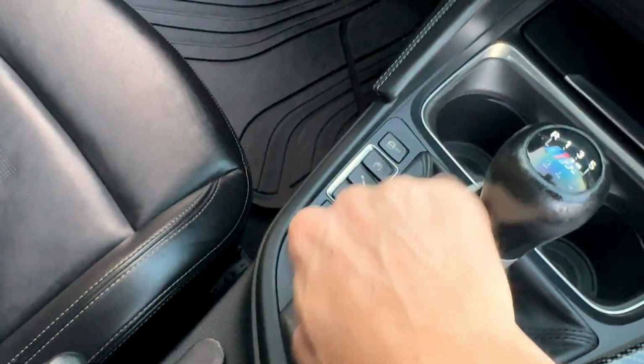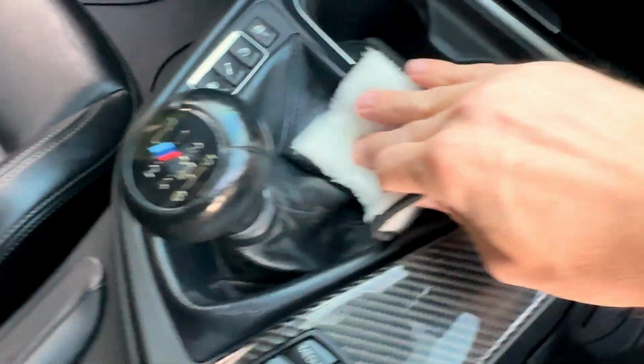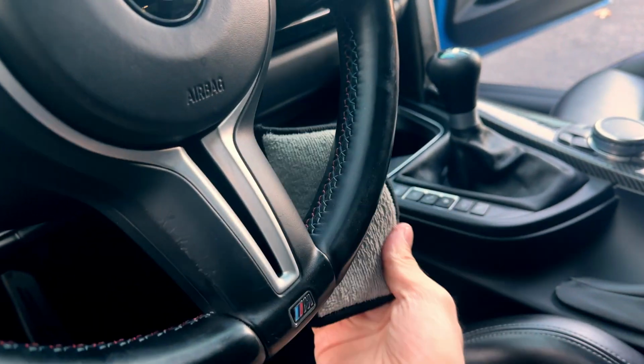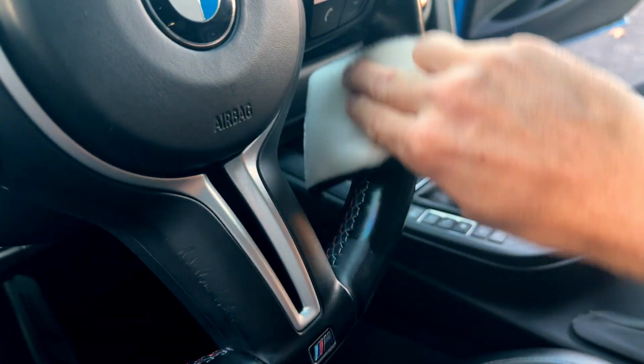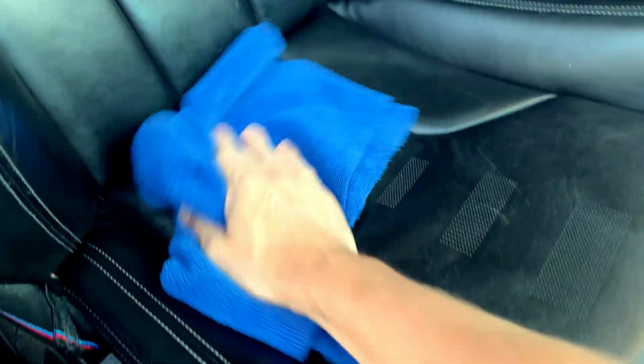My entire interior is black, so it ended up giving all that leather a nice deep black look, which is cool because leather is another one of those things where if you go too long without conditioning it or treating it with something, it starts to dull. You don't really notice it until you condition it again, and you're like, that's what leather is supposed to look like. So I was really happy with how this all finished.